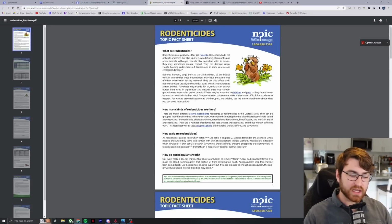So they say our livers make a special enzyme that allows our bodies to recycle vitamin K. Remember, the supplement Connick's getting is vitamin K. Our bodies need vitamin K to make the clotting agents like platelets that protect us from bleeding too much. Anticoagulants stop this enzyme from doing its job. Our bodies store an extra supply, but if we're exposed to enough anticoagulant, the supply will run out and internal bleeding may begin. So it's not good. That's why the vitamin K supplements are so important, so that the body can start rebuilding the clotting factors.